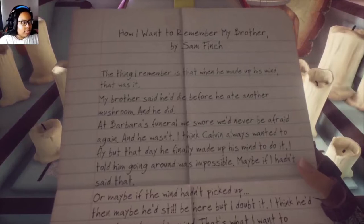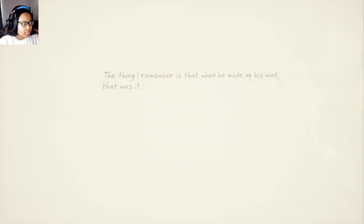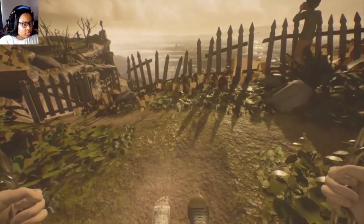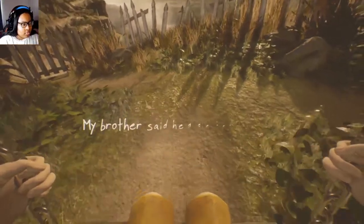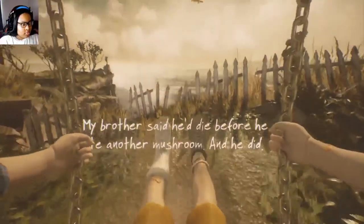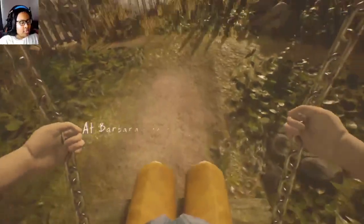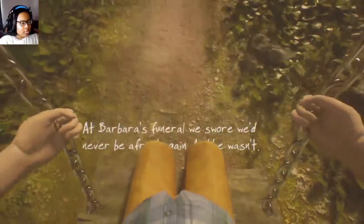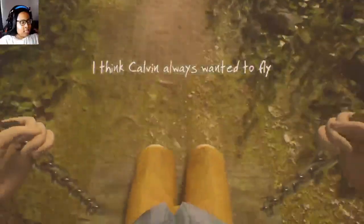How space. I Want to Remember My Brother by Sam Finch. The thing I remember is that when he made up his mind, that was it. My brother said he'd die before he ate another mushroom. And he did. At Barbara's funeral, we swore he'd never be afraid again. And he wasn't. I think Calvin always wanted to fly.